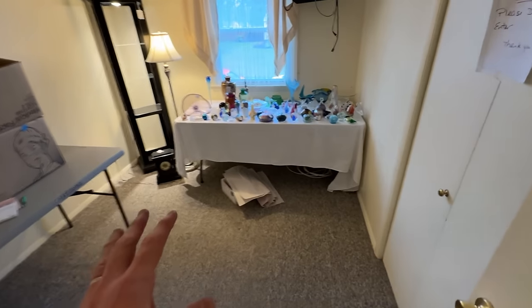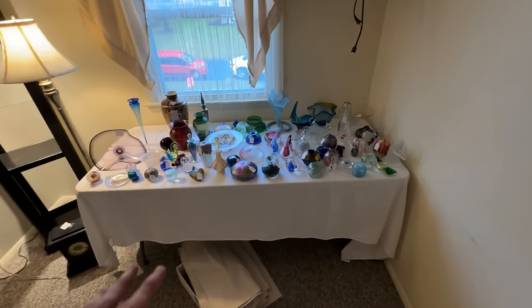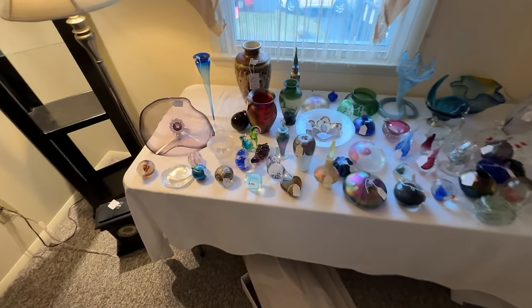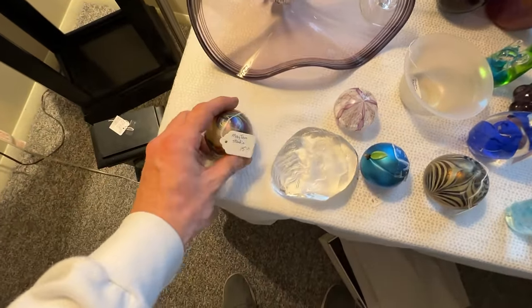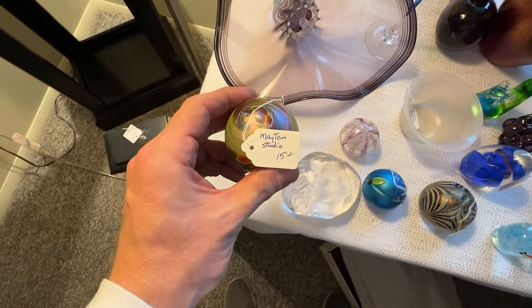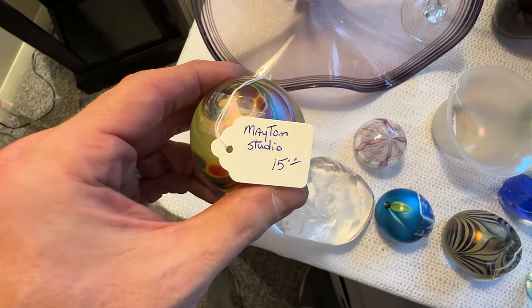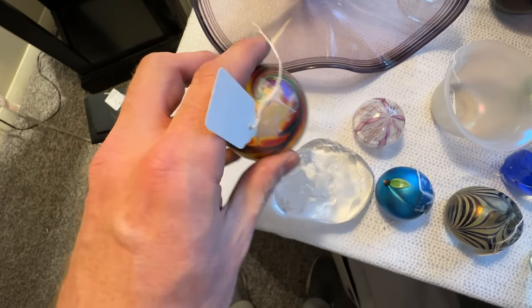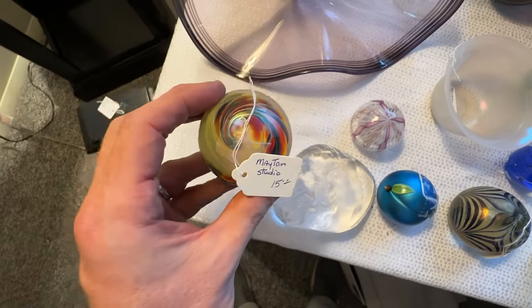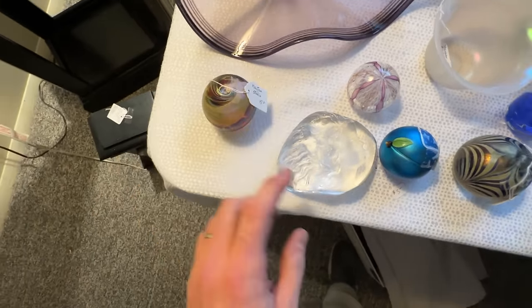All right, so we just came from that area, and now we're moving over here. I put my boxes here already, but just to show you, there's so many paperweights here. It's something I'm trying to get into, so we're going to look around. One of the things you look for is trying to figure out if you know who made it, obviously. This one on the tag says Maton Studio. I don't think this one is actually worth that much. You can correct me if I'm wrong on that, but for 15, I think I'm going to leave it there.